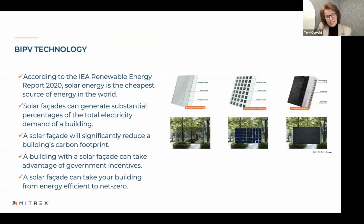The technology varies in the look and the performance. So there's three very distinct categories. There's transparent, there's semi-transparent, and then there is opaque. Essentially, what you're doing is you're converting your facade into its own power generation station. So the facade is going to generate a substantial percentage of that building's electrical needs. So essentially, you're reducing the building's carbon footprint, and you are taking your building from energy efficient to, in many cases, net zero.